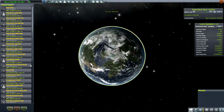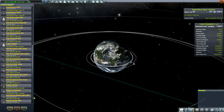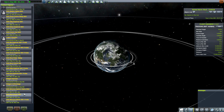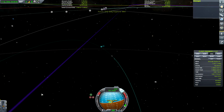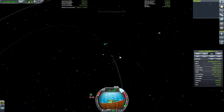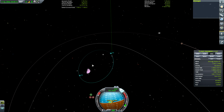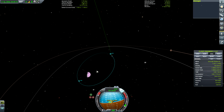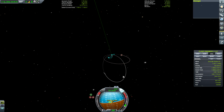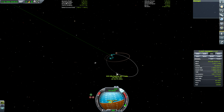And see, because we have that satellite that's in a large orbit of Gilly, but we couldn't get it in a true orbit of Gilly itself, because we were out of communication range from our satellite around Eve. So, let's take a look at what we got here. Here is Gilly. We are around Eve. And we have this other satellite here.